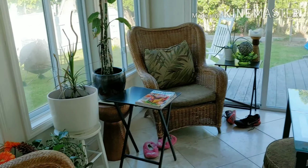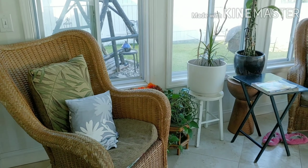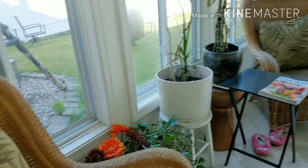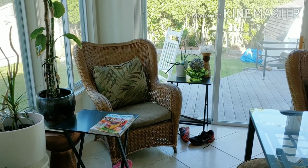Yeah, so I'll redo this. This patio furniture is really old, but I don't have any plans on getting rid of it. These chairs are really nice. I'm not getting rid of them. I'm thinking about painting them actually. I think that's what I'm going to do. Just paint them.